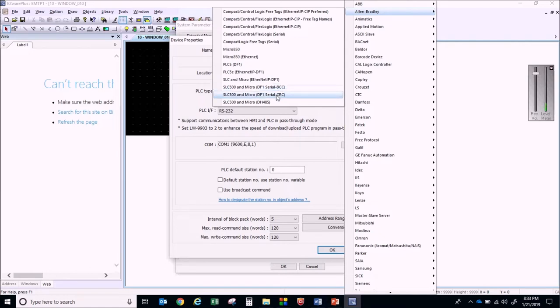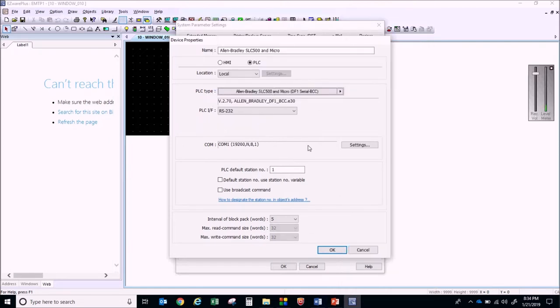If I did Serial SLC with CRC, then I would need to make sure my RSLinx settings were set for CRC. I don't remember these exactly. I think CRC is Cyclic Redundancy Check, and BCC. It doesn't matter. For our purposes, that's the way they do bit checking and stuff. We just need to make sure RSLinx and Maple Systems are the same. So I pick BCC.